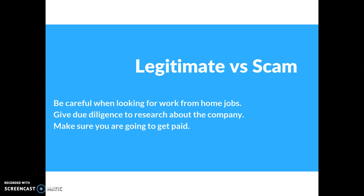I for one have been scammed before by someone who pretended to have a business that is operating legitimately, but then, to cut the story short, they did not pay me. So, obviously, you want to get into something that will pay you. So, you always want to be careful when looking for work from home jobs.